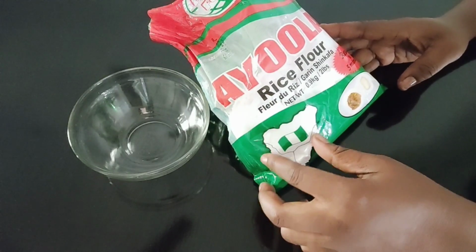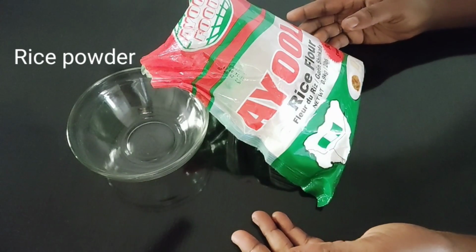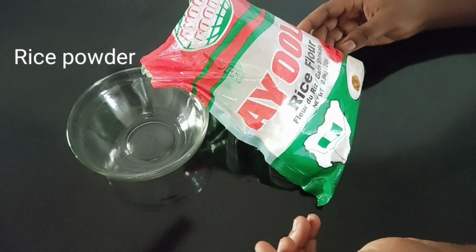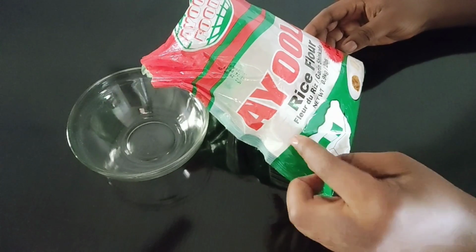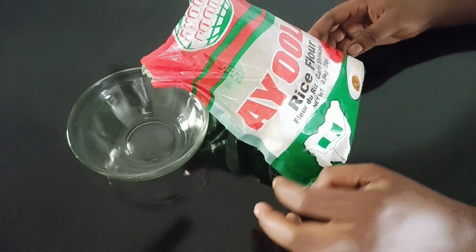First ingredient I have here is rice powder or rice flour. So I got this from the supermarket. If you do not have ready-made rice powder, you can use your rice grain at home, turn it into a powder form by grinding it, use your food processor or blender.